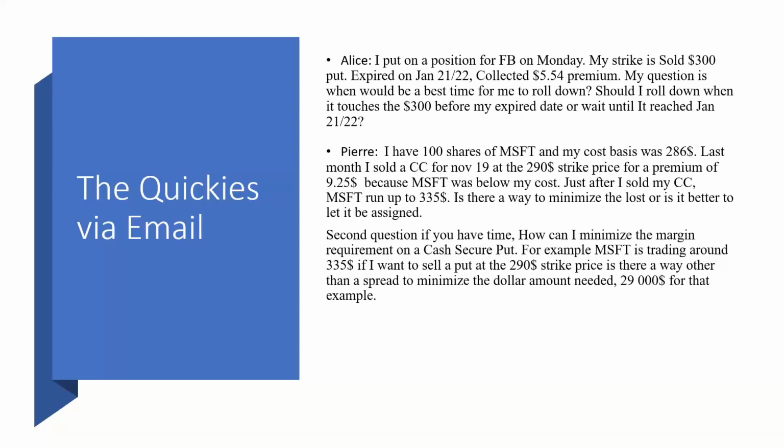Pierre had 2 questions. He has 100 shares of Microsoft, cost basis was 286. Sold a 290 call for next week's expiration. Stock has now jumped up to 335. Is there a way to minimize the loss only on the call? Trade would still be profitable. Or is it better to let it be assigned?